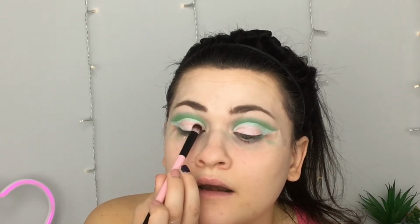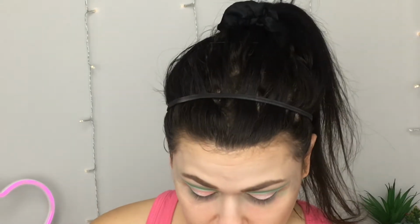Yeah, that's pretty. I like that. I'm leaving space right here because I want to do something there, but I don't know what I want to do yet. I'm kind of experiencing the same thing with this shade as I was with that shimmer purple last night, Bite Me.